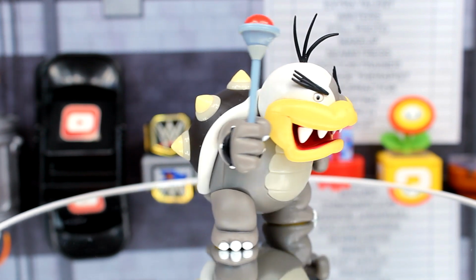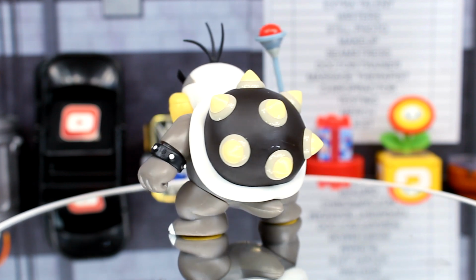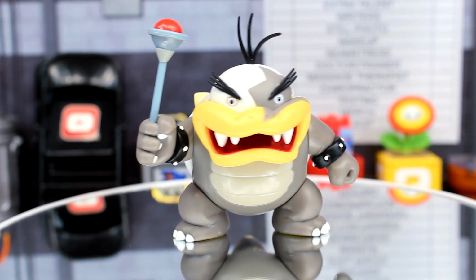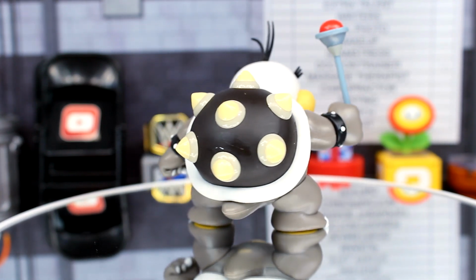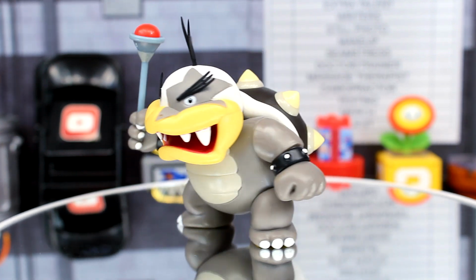I know he had one in the Microland series way back, but comparing that to this one, you can see the huge difference of how good they delivered with this Morton figure. And hopefully we see a 4-inch version of this guy sometime in the future, but a fantastic figure nonetheless. So I have Morton at the number 9 spot on this list.